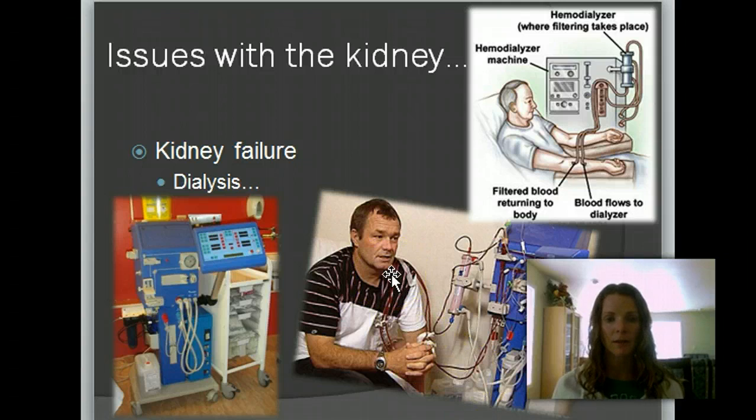So pretty crazy that this is what someone has to live on, because otherwise they wouldn't be able to survive. Their blood would not be filtered. So it's kind of crazy. And here's a better picture. We call it the hemodialyzer, which filters the blood right in this area. The hemodialyzer machine, obviously the dialysis machine, filters blood that is returned to the body, and then the blood flows from here to this machine. Typically people are on dialysis for however long they need to be.